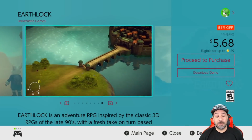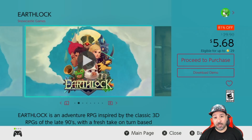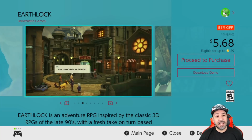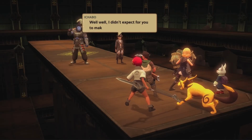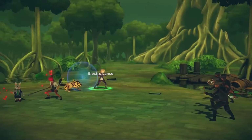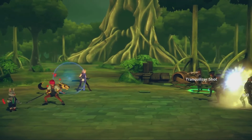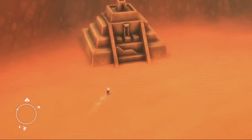Now the first game on today's list is one that I'm super happy is finally getting another major discount, and that is Earthlock. That is down 81% to only $5.68 and will have its deal running till November 11th. Earthlock is a classic turn-based RPG, and it is very sculpted after the 90s classics that we all know. I would refer to Final Fantasy VII and VIII for example.